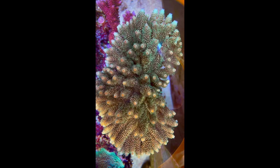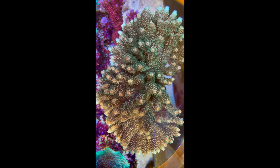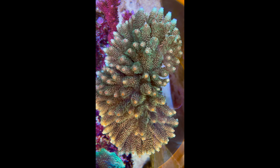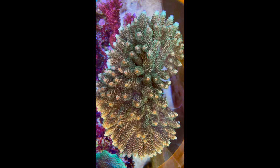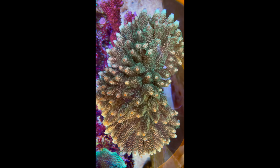Some pumps, they're on a constant speed, while a few of them are on a short pulse mode, as I find I get better growth structure if the coral has moments of very intense flow, followed by moments of calmness.